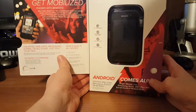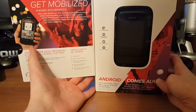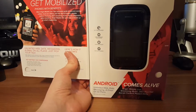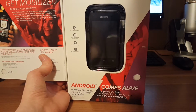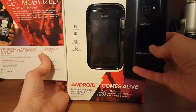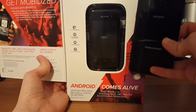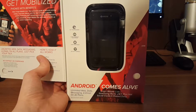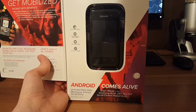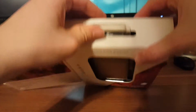I might do a video on that later. But here it is. Get mobilized. Phones with benefits. And it shows someone holding that tiny phone. You can see it in the box. I'm filming with my Note 5. So here's my Note 7 for comparison. This is the size of that phone. This is the size of the Note 7. This is the smallest Note that they've made. And it's a really small phone. It's a 3.5-inch screen. The size is very comparable to an iPhone 4.